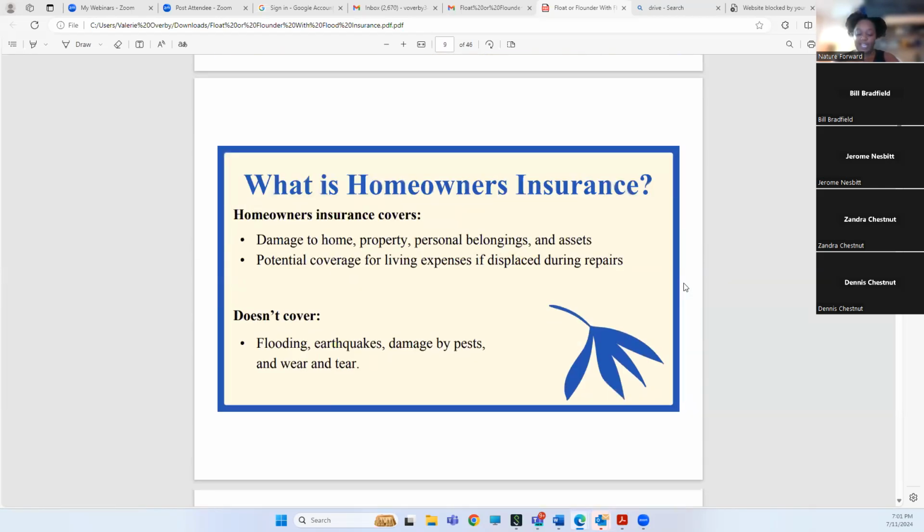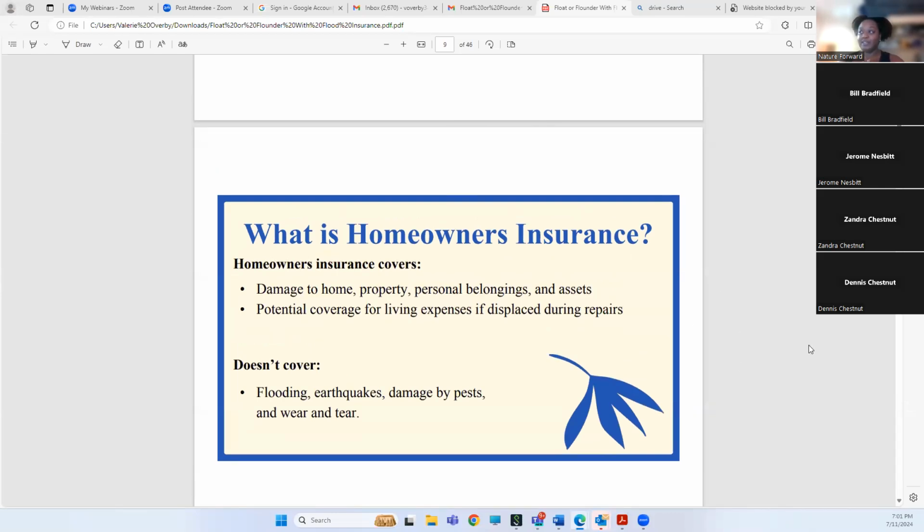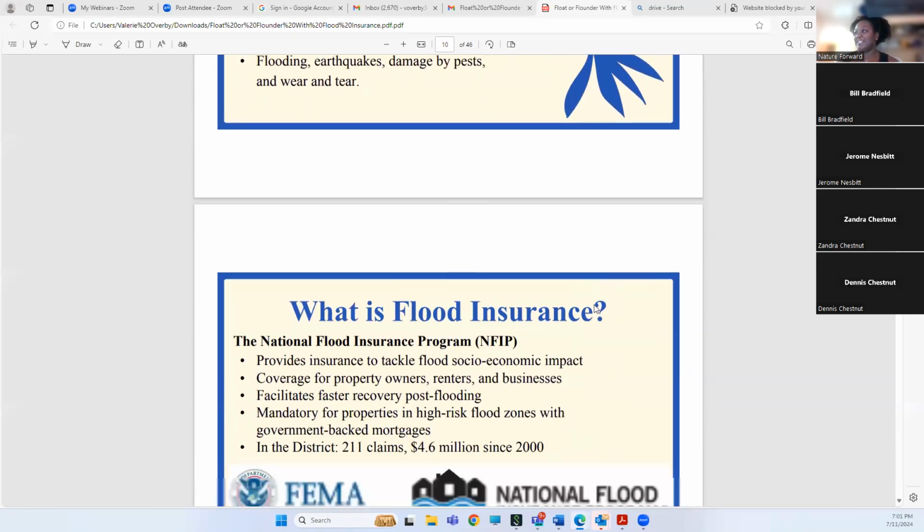Oftentimes people believe that just because you have homeowners insurance, your home is covered for any sort of damage, even related to flooding. We want you to understand that those are two separate types of insurance, and that having homeowners insurance does not mean you have flood insurance. That's why it is important. Some people won't know this is a thing until they actually experience a flood. This is why we're talking about this today.